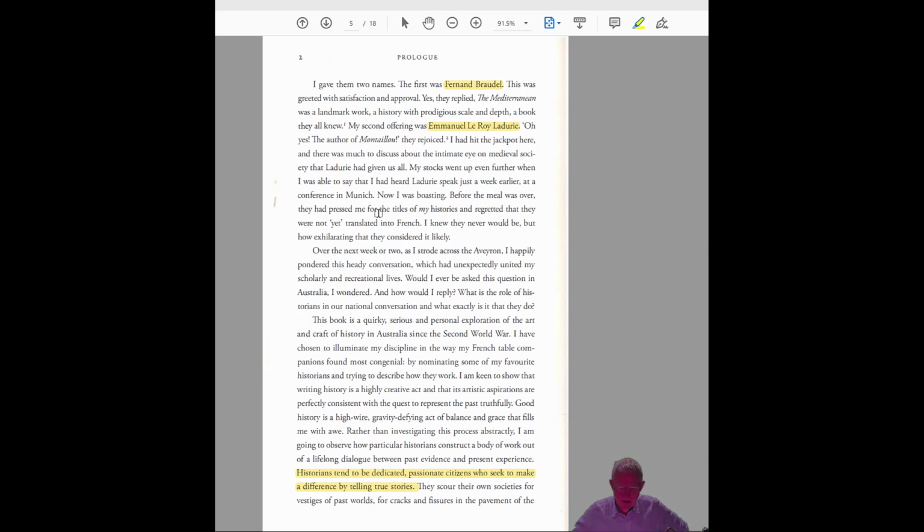Okay, but then he tells us what? This book is a quirky and serious and personal exploration of the art and the craft of history in Australia since the Second World War. So he tells us where it's at. So that little prologue to this prologue, you could say, is so that he can tell us what he's going to be doing in this text.